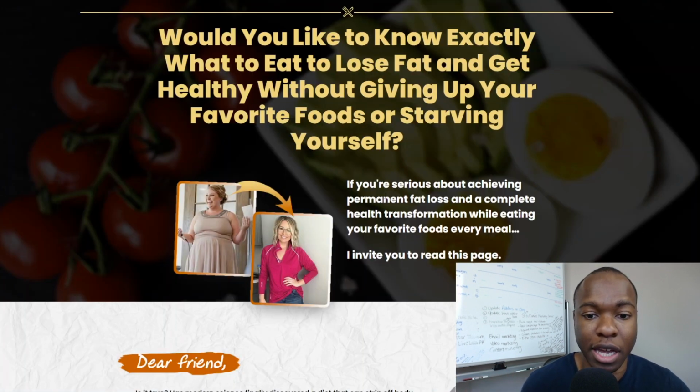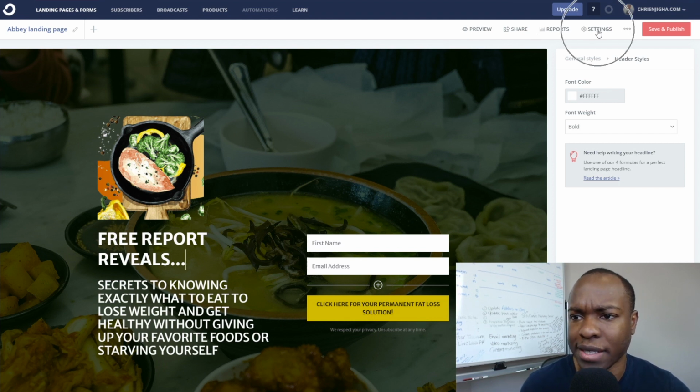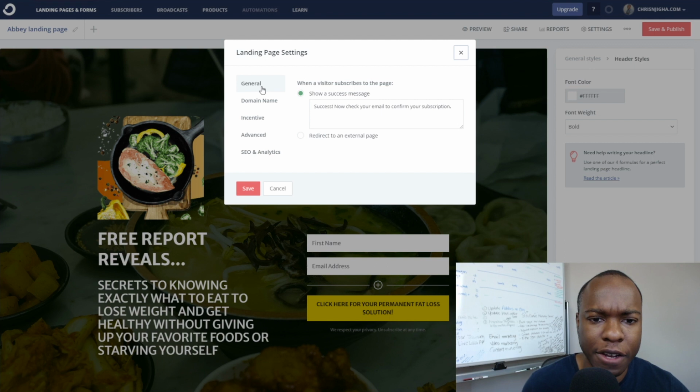So we want everything to go through here once they fill in the information, and we want to make sure that we're collecting the name and email address into our email list. To do that, you'll probably want to come up here where it says settings, okay? So you click on settings, then it's going to bring you a few things.